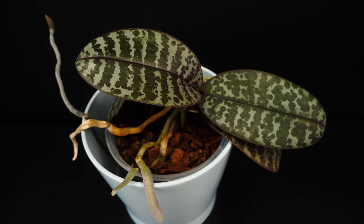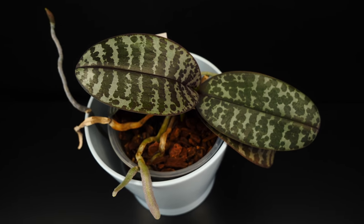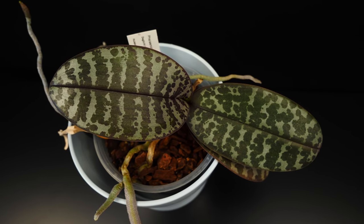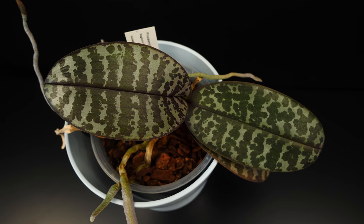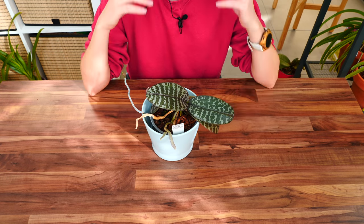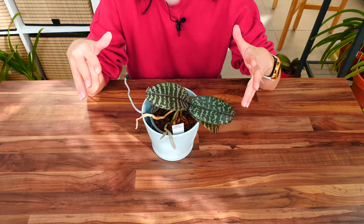There is a little bit of variation with this species in that not all of them will look as intense, let's say, or as patterned as this one. There are some schillerianas with a little bit more subtle pattern, but it is not something super rare or anything. Again, if you check orchid nurseries, I am pretty sure at some point you will find a schilleriana because it is so incredibly popular and easy to grow.